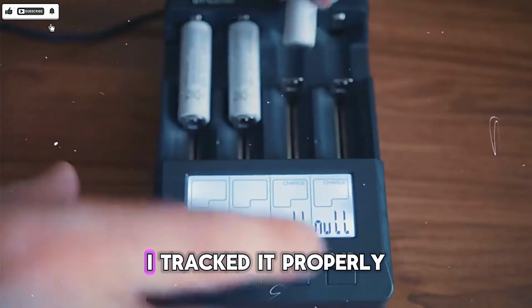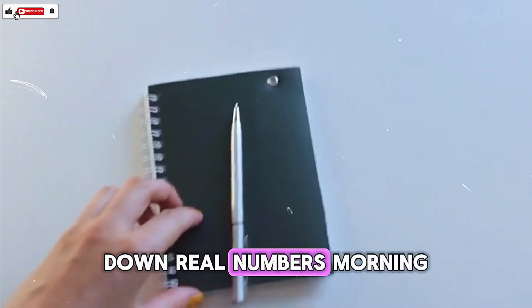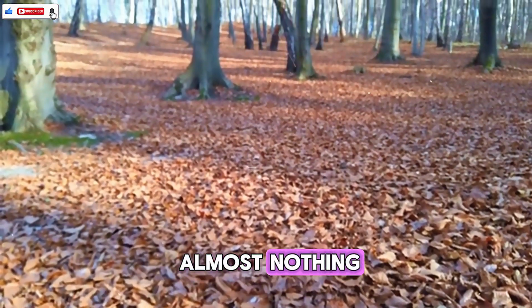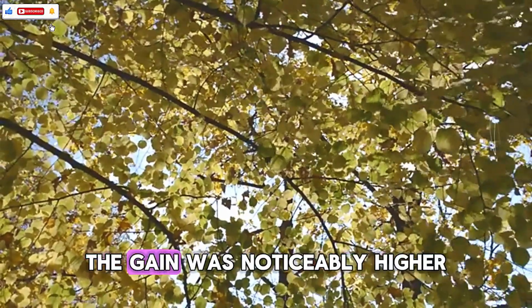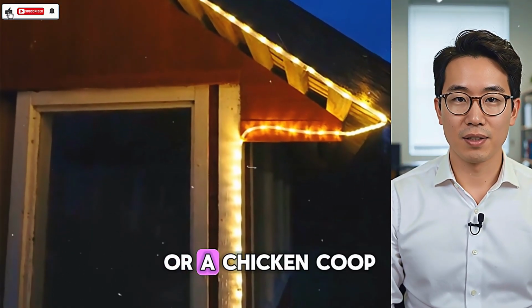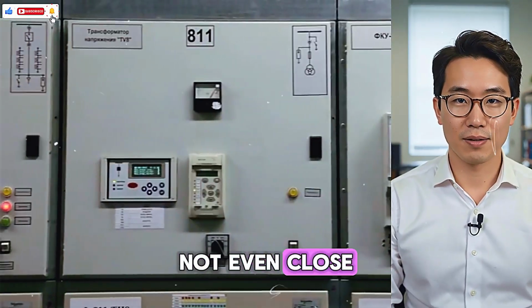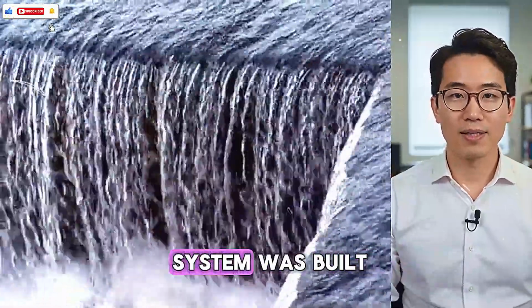Over the next 5 days, I tracked it properly. Not guessing, not rounding favorably, just writing down real numbers morning and night. Some days the wind barely moved and the battery gained almost nothing. Other days, when a stronger breeze came through in the afternoon, the gain was noticeably higher. By the end of the 5 days, the battery had gained enough charge to run a small LED lighting setup, the kind you might use in a shed or a chicken coop for several hours each night. Not the whole house, not even close. Just a small, steady background trickle of usable power, entirely free once the system was built.